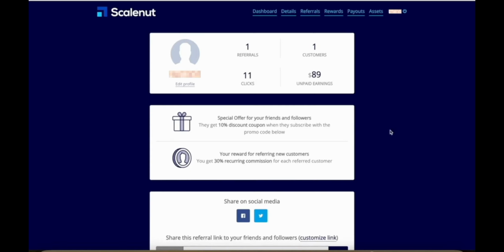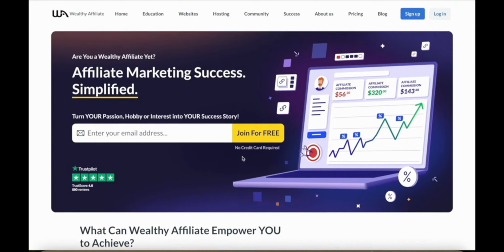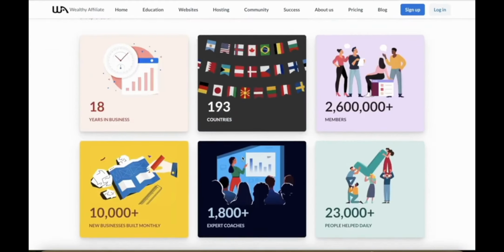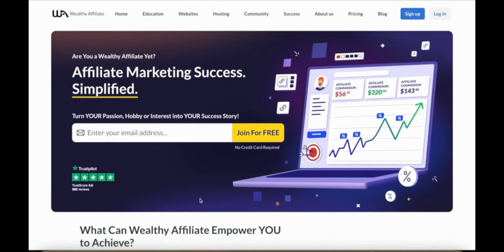realize. Now the problem is that most people don't understand the strategies to actually have a successful affiliate marketing business, because you can't just spam random content and throw your affiliate link around everywhere if you want to make serious money. I would recommend trying out Wealthy Affiliate, which is one of the oldest and most trusted affiliate marketing education platforms in the world. So as you can see on their website, they've been around for almost 20 years with over 2.6 million people who signed up for their training. And the best part is that you can actually get started completely for free with no credit card required.